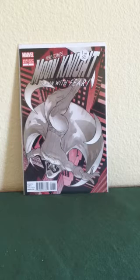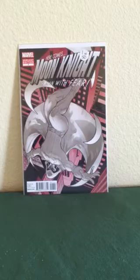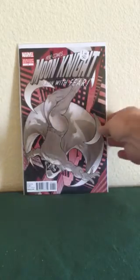This one I got, it was marked at $25, got it for 50% off, so got it for $12. They don't sell much more than that, but there's probably only about 500 or 600 copies of this book. So again, very tough set to complete, very, very cool. This one was a Dodson variant, so pretty happy with that one.